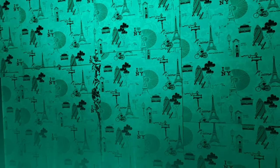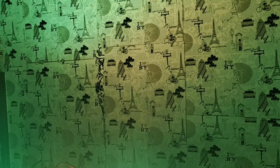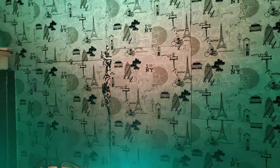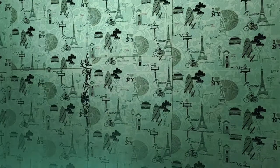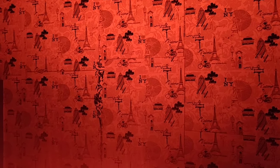So hindi siya sabay-sabay. There's also strobe. What's the changes with strobe? Fade. Ah, namamatay din. Nagfade-fade siya. It looks like a Christmas light. There's also a smooth. What's with the smooth? Tapos, ayun lang, sobrang bongga niya. I-red natin lahat. Then, it will not change. It will stick into color red.